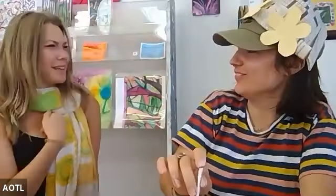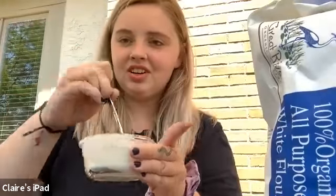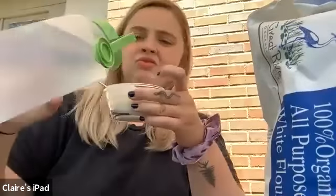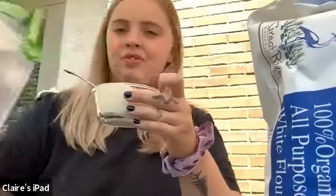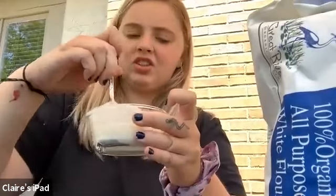Just so you get a paint-like texture. Ooh, goop. That's fun. All right. I think it's kind of thick, so that means I might want to add some more water. Oh, there we go. All right. Stir that all in. Oh, it's kind of sloshing everywhere.